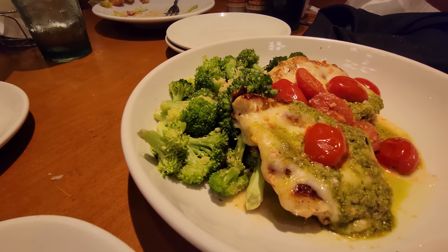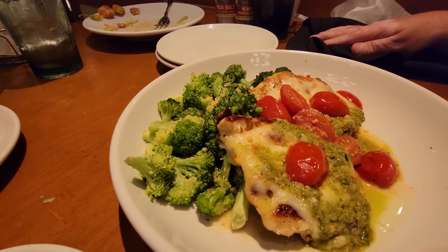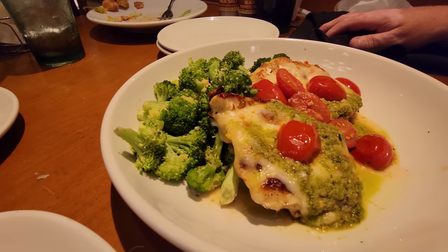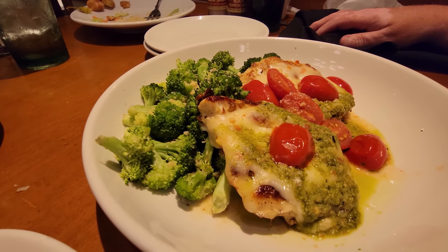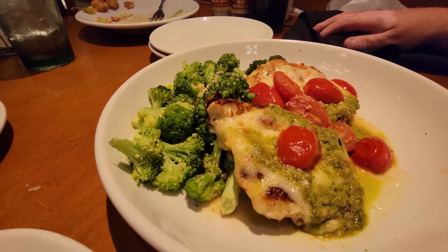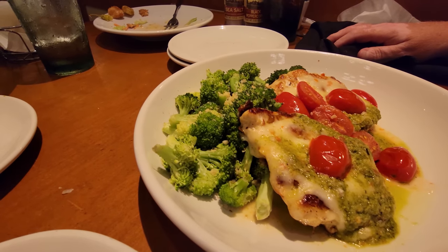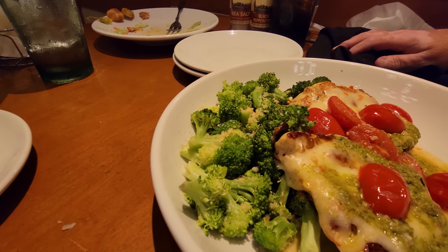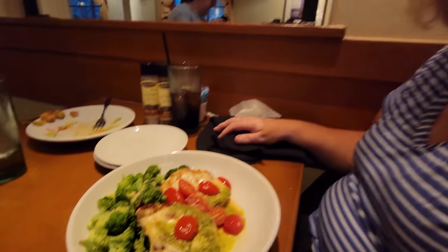Chicken and broccoli. Yeah, you got the chicken margarita. Yeah. And it looks really good. You get the broccoli and some green stuff, right? That's pesto. Pesto sauce. Oh, okay, yeah, pesto. Makes sense. With a little bit of cheese, and you got tomatoes, pesto, and there's some garlic on that broccoli. It smells really, really good. The first bite of chicken margarita. It's got the cheese on it.